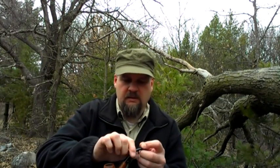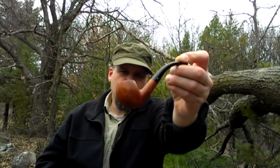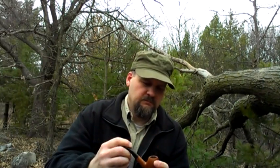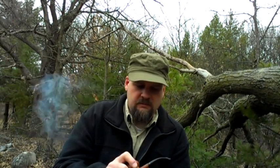And I am smoking today a Comoy 184 bent apple, and this is one of the newer ones, so this one is made in France. It's a nice pipe. I like it. I like bent apples in general, so it fits my criteria.